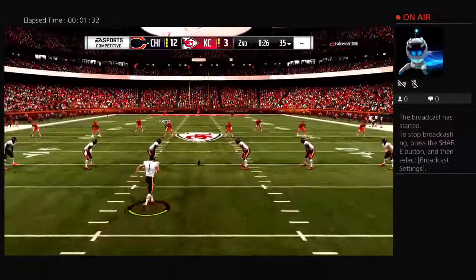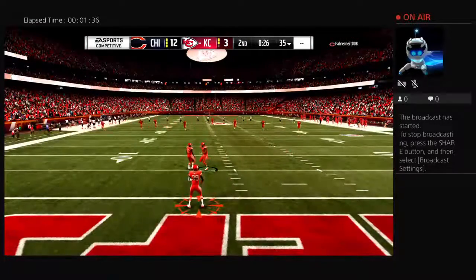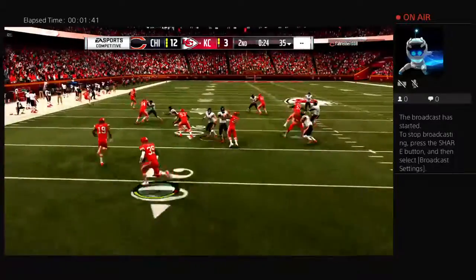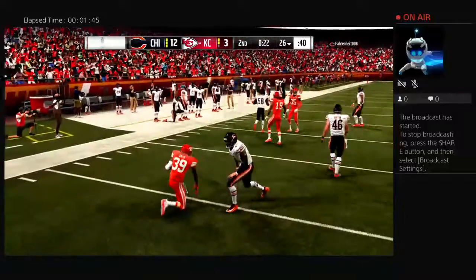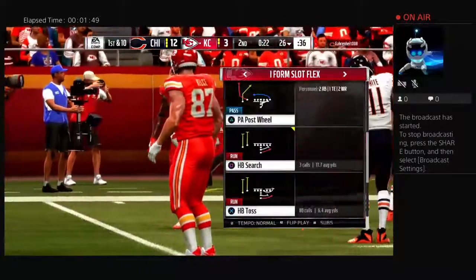Here's Parkey now, set to kick it away. This is fielded at the goal line, and he'll get it up to about the 26-yard line, just across the 25. And now here comes Kansas City.